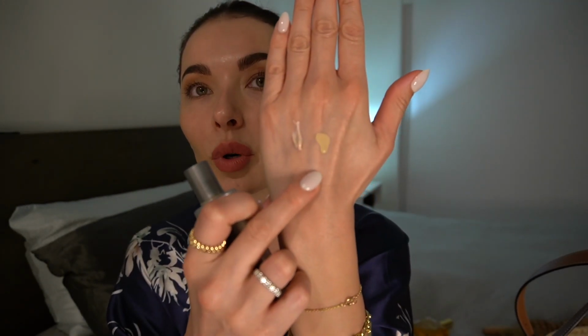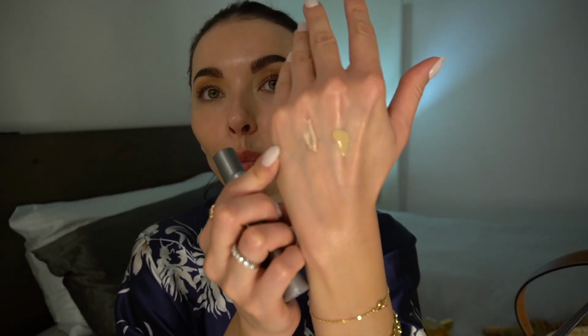This one is from Is Clinical, the SPF 50, and this one is also SPF 50 from SkinCeuticals. The Is Clinical is slightly tinted, but it's more of a pinkish tone. The SkinCeuticals is oil based, so it's going to run the second I move my hand. I just want to show you the difference in the tones. You see, this one is more brown. This one is more pink. So the SkinCeuticals is really oil based, as you can see.